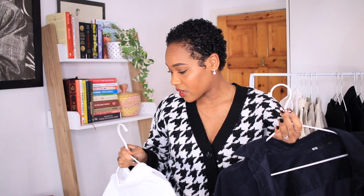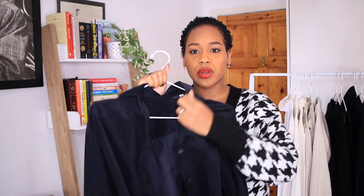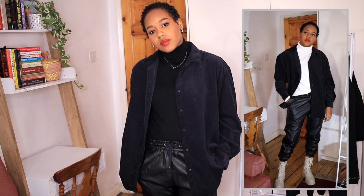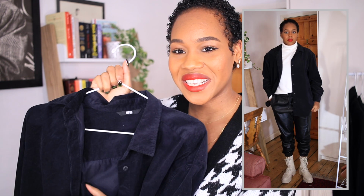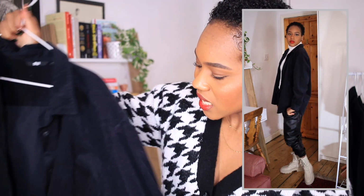And my next, which is new to my wardrobe, is this corduroy shirt, which I got from Uniqlo. I actually got this in the sales, and the material, I just love a good corduroy. It's dark blue, or navy blue, me trying to inject some navy blue into my wardrobe. But I wear this repeatedly, guys. I rock the shit out of this, and it's a thicker material, so it's definitely winter appropriate. And I just love how it fits.